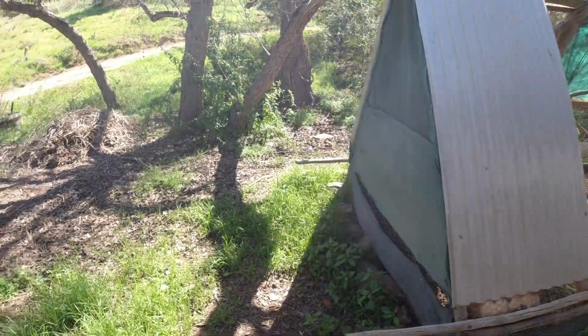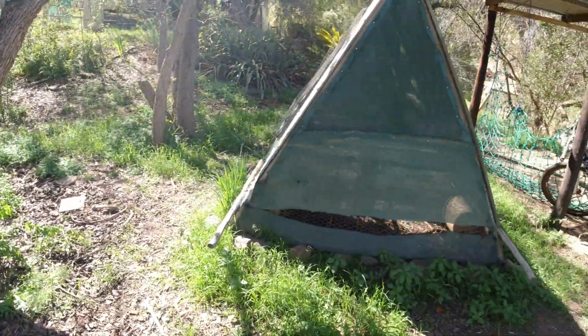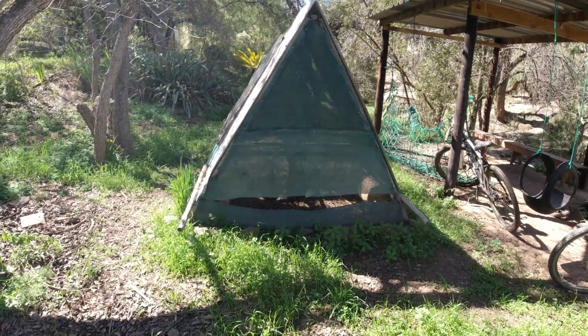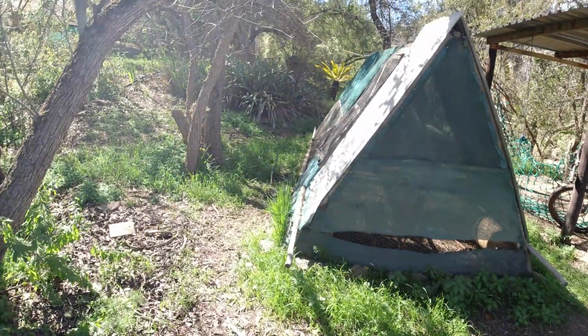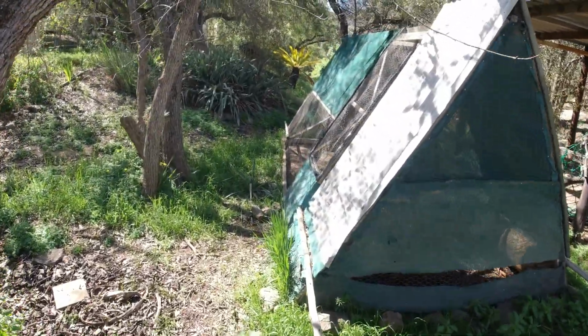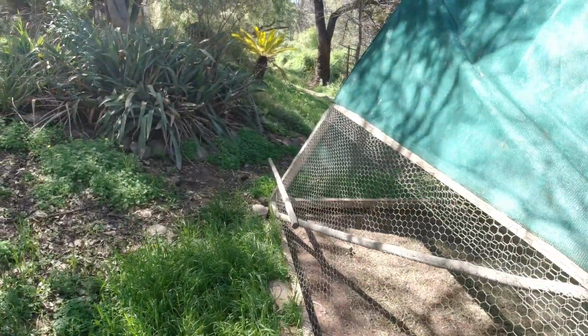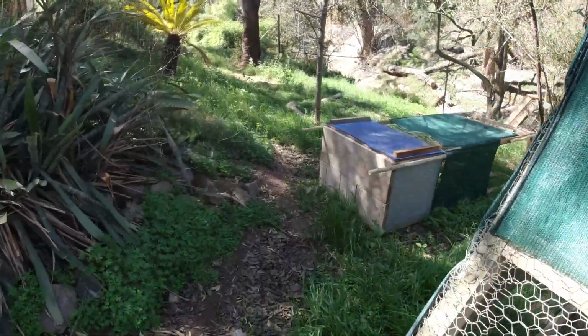So here we have a very big chicken tractor. This is the biggest one on the farm, and it's used more for food forests, and we put it out on pasture. It takes 4 people to move it. The design is the same as the smaller tractor, it's just for far more chickens. Here we can quite comfortably put 10 chickens.